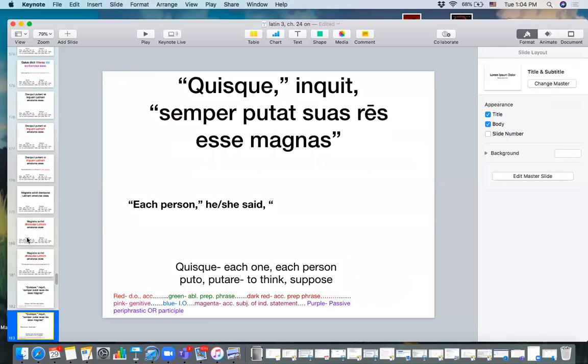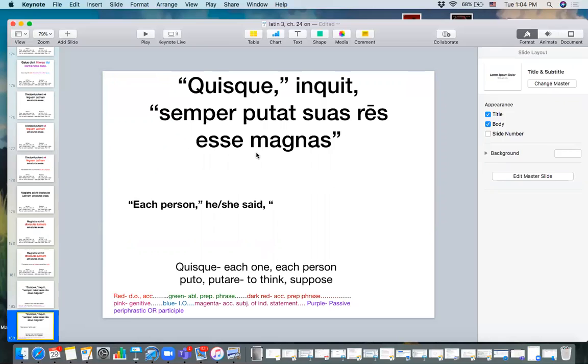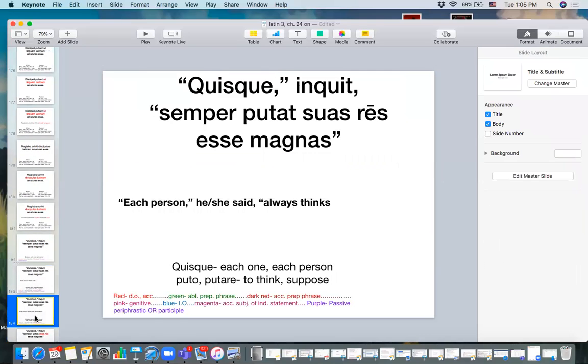Okay, this is the first one that we're going to spot translate. They're showing us a direct statement, basically. But it's good to review quisque, because we haven't seen that too much. It means each one or each person. What is inquit, anyone? He said. Always what? Putat? Always considers or thinks that, what? Suas res esse magnas. Is great, right? Yeah, that's good.